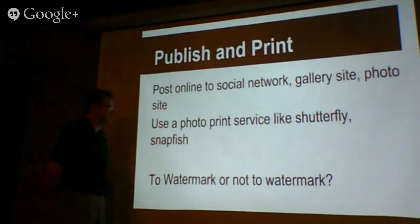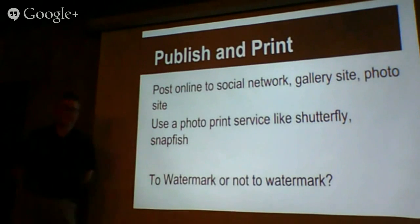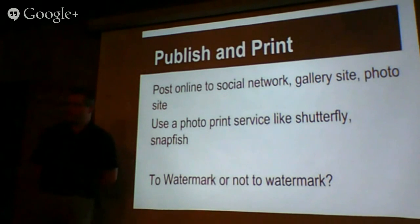I have used Shutterfly to print photos. They come out very nice. There is also Snapfish and some other ones. And I mentioned something about watermarking earlier. That's a big debate amongst people.